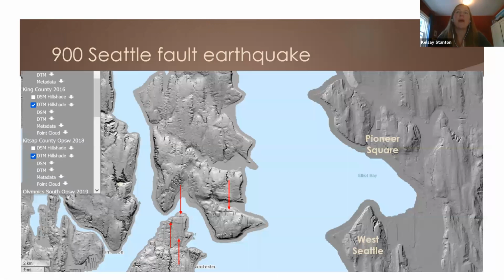Okay, and so now we're looking at LiDAR again. We're thinking about a different earthquake. Here's Pioneer Square in Seattle. This is West Seattle. This is Bainbridge Island. This is LiDAR. And you can see these features right here, okay? And these are faults that are related to the Seattle fault zone.